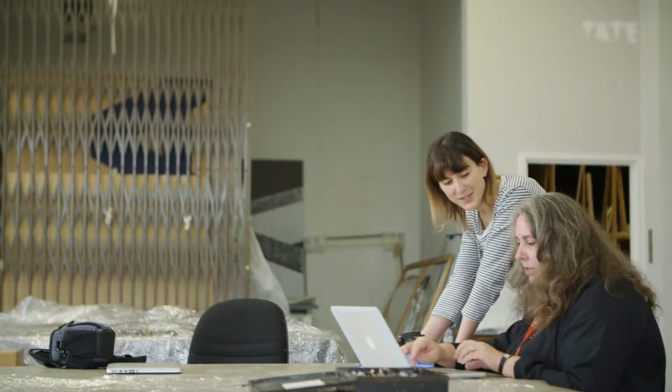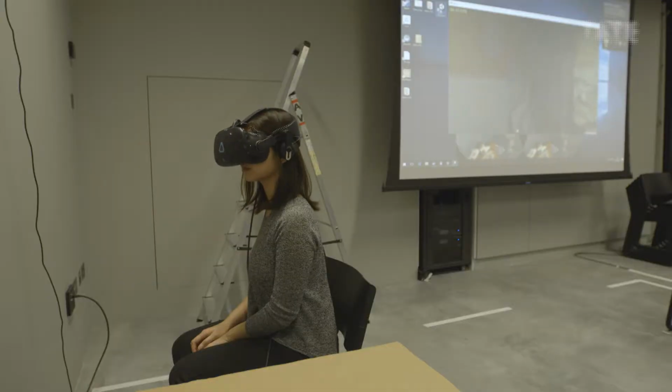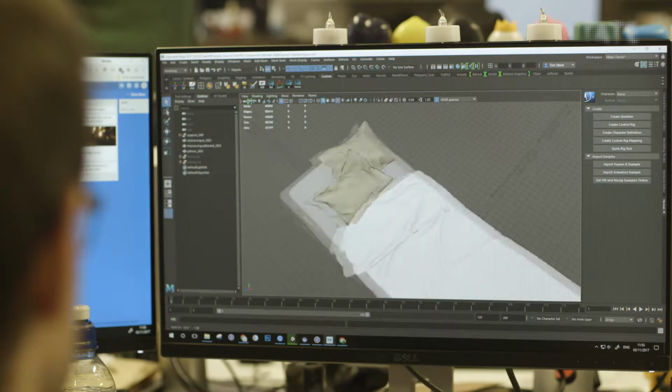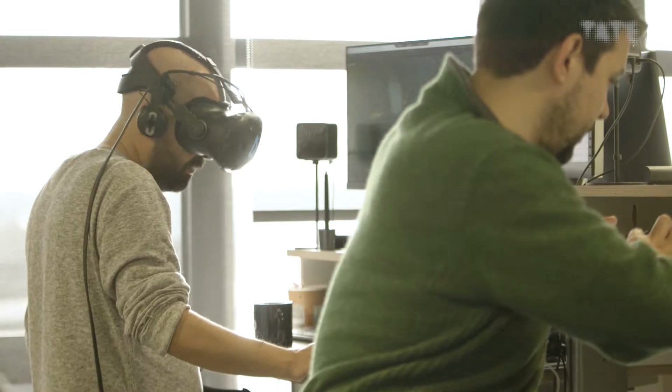It's amazing how many different departments at Tate it's touched on. It's been collaboration across the organisation and also with Preloaded and with HTC. We started with a blank canvas and incrementally we've come to understand and build a picture about Modigliani I don't think people have necessarily seen before.